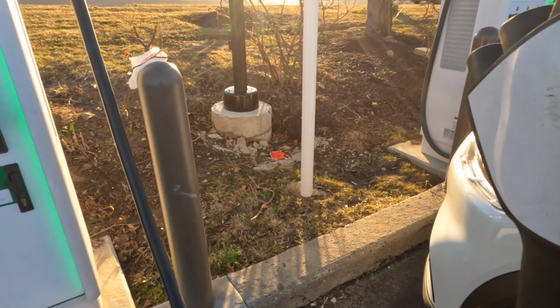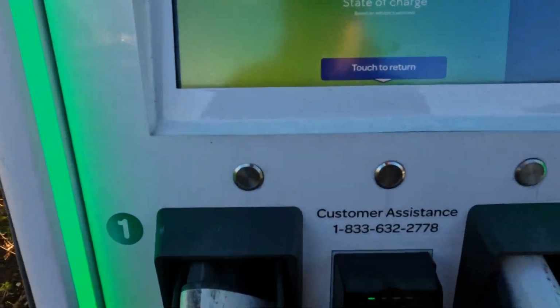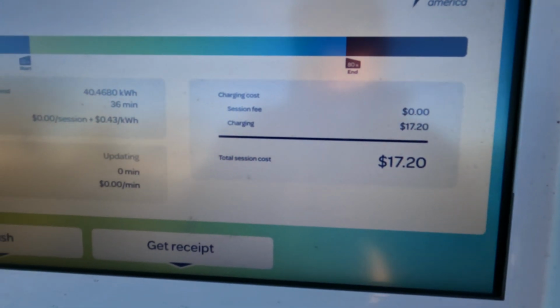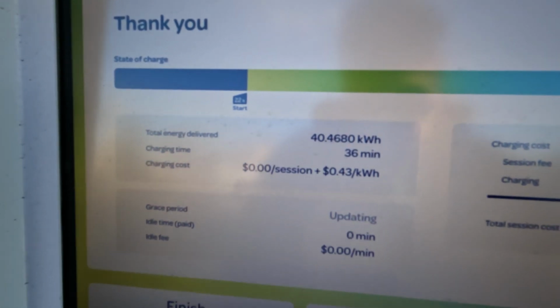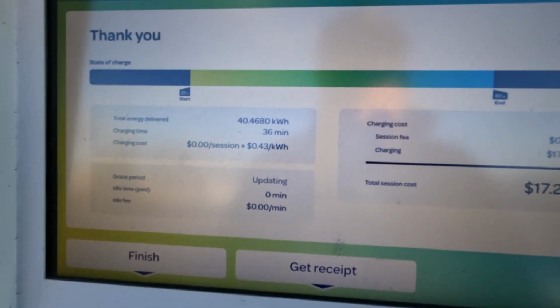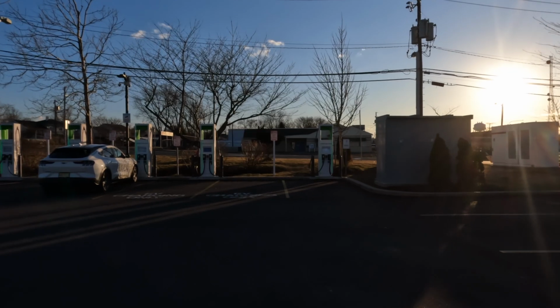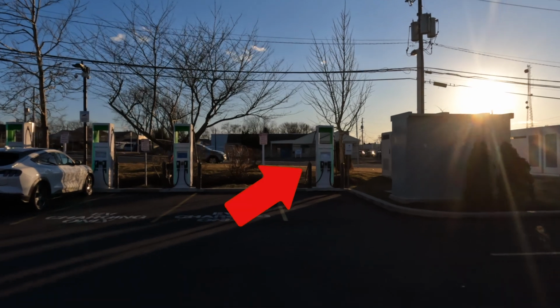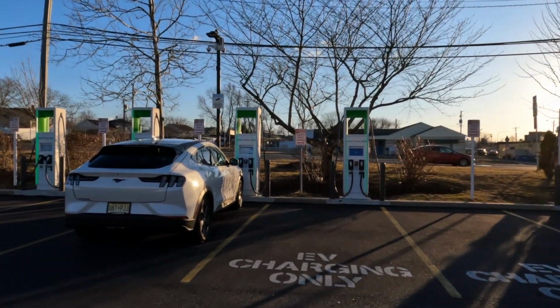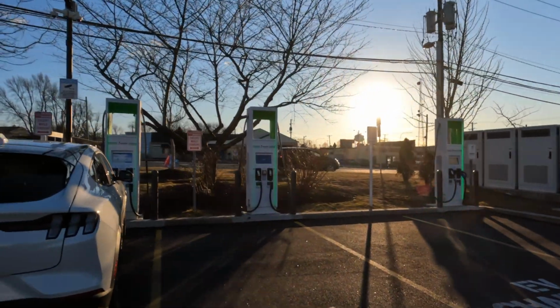There we go. We paid $17.20, 43 cents per kilowatt hour. Took about 36 minutes. Gotta say, it sucks if you're here for that one CHAdeMO charger, because out of all these stops we've made, there's only ever been one CHAdeMO. It was $17.20 to charge up here.